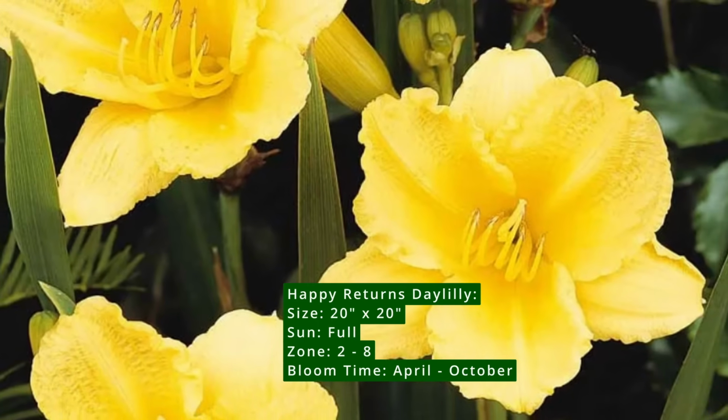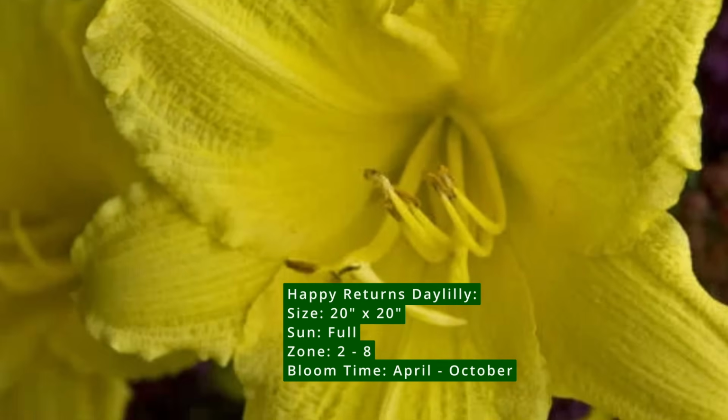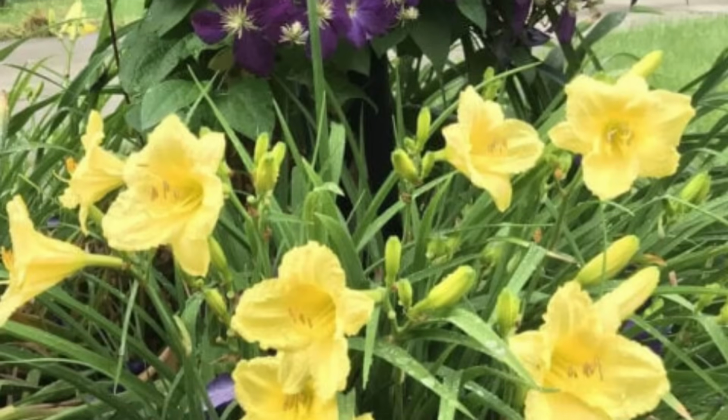Okay, this is one that I mentioned earlier. I didn't know it was in this group, but here it is, the Happy Returns Daylily. This is an oldie but a goodie. This is my go-to versus the Stella because it's a more canary yellow color versus an orangish yellow. Very orange, very yellow. So kind of opposites, and they do really well with each other.